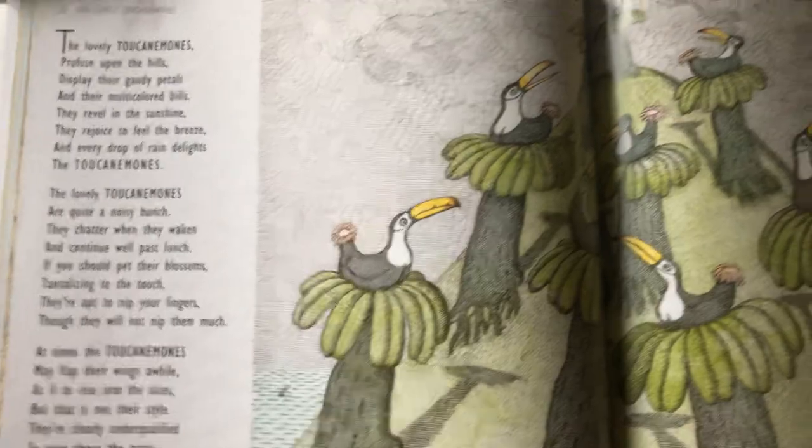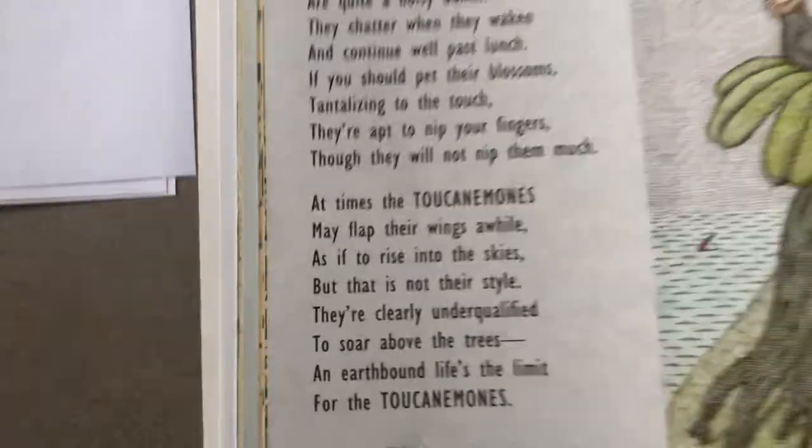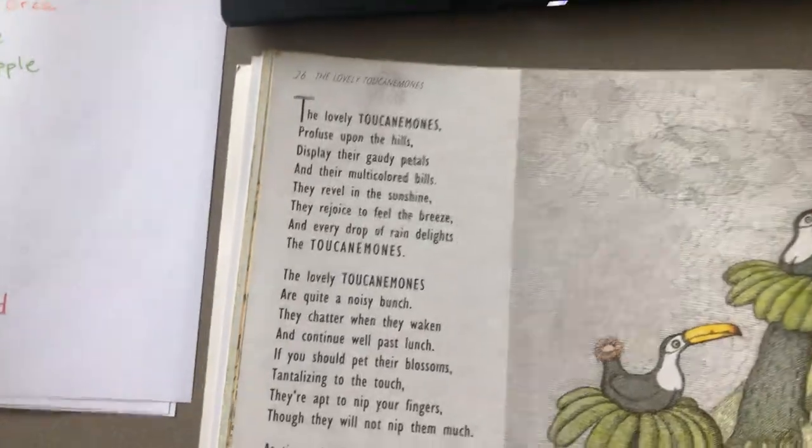Here we have the toucan anemones. The toucan anemones.